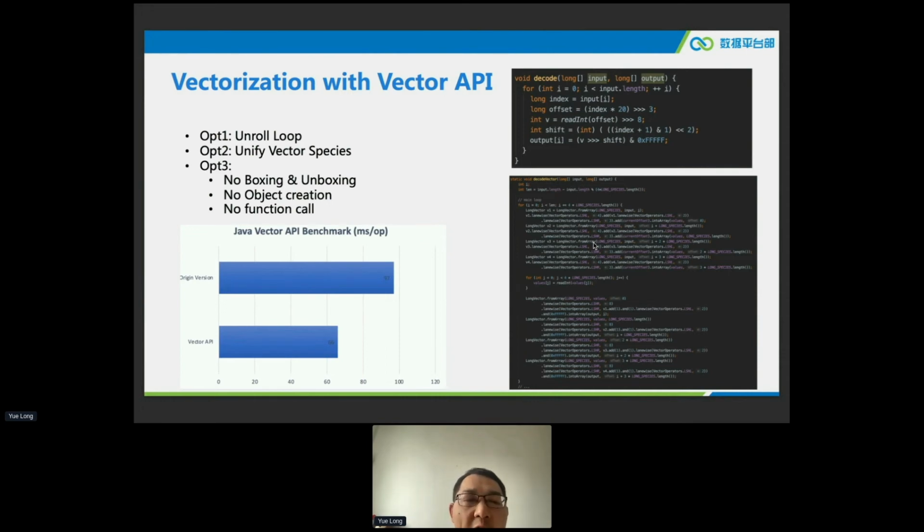But we don't want to go into too many details about this code. We just want to share some information if you want to optimize your Java program with the Vector API. First of all, you need to do loop unrolling. You need to unroll this loop as much as possible. In Presto, we unroll this loop by 4 times.